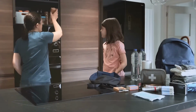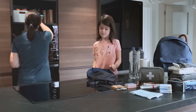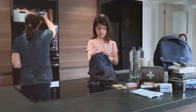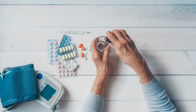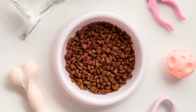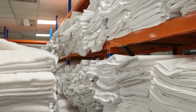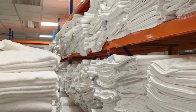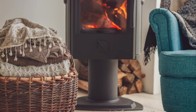Now remember that every household is unique, so your emergency kit should be customized to fit your specific needs. If you have small children, make sure to include extra baby formula, diapers, wipes, and perhaps a few comfort items like small toys or books to help keep them calm during stressful times. For seniors, include any additional medications or specialized supplies they might require. And if you have pets, pack pet food, water, and a leash or carrier to ensure they're taken care of too. Depending on the season, you might need to adjust your kit further. Extra warm clothing and blankets in winter, or additional water and sun protection in the summer can be incredibly important.